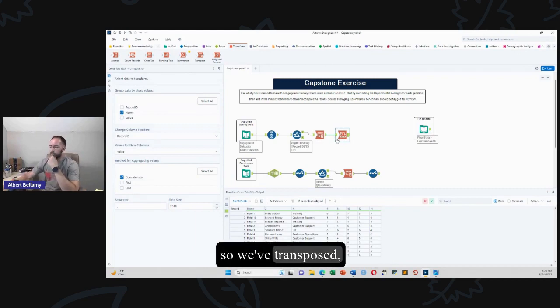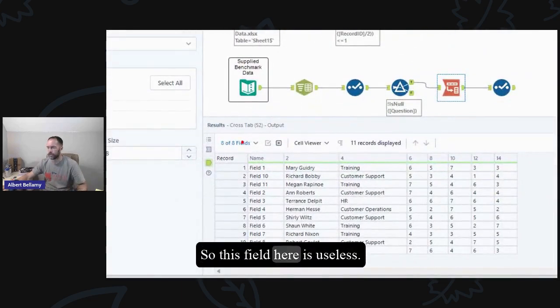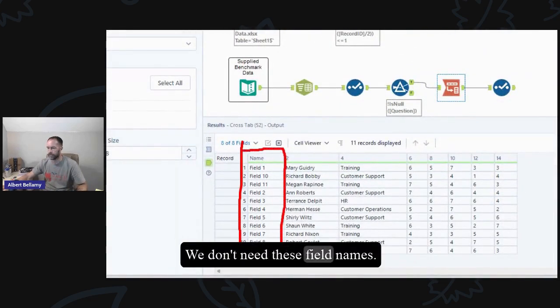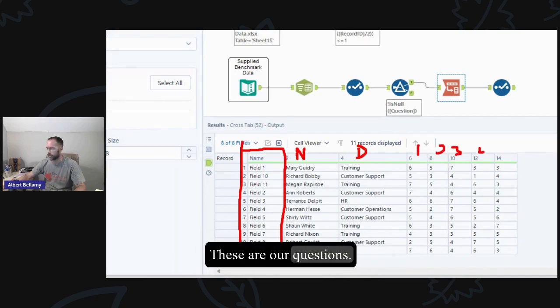So we've transposed, we've cross-tabbed. Now we have a useless field here. So this field here is useless. We don't need these field names. We never did. It was just another column to pivot. Got it. So this here clearly is now the name column. Good. This here clearly is now the department column. Good. And now we can name these 1, 2, 3. These are our questions.